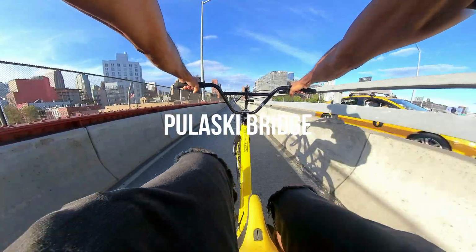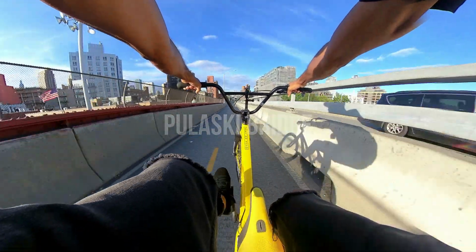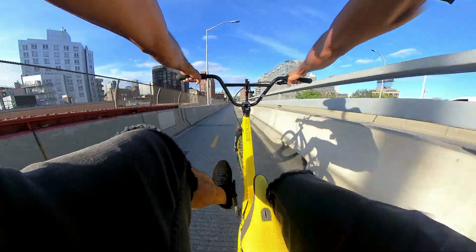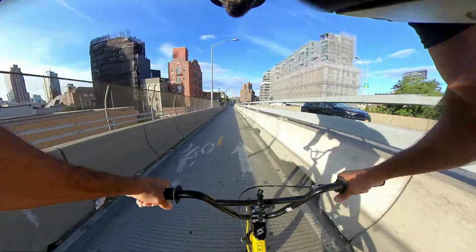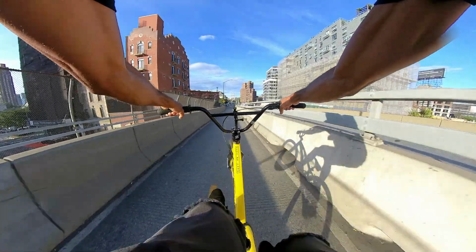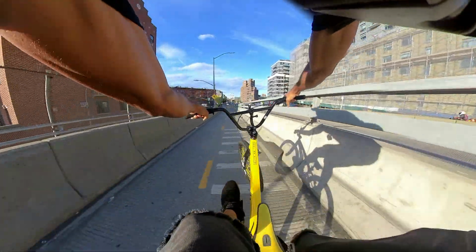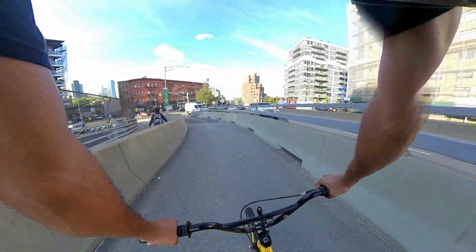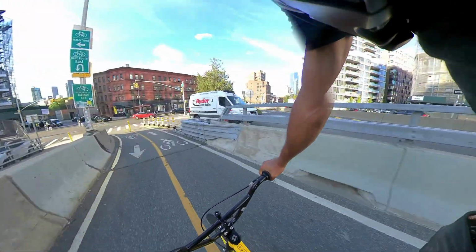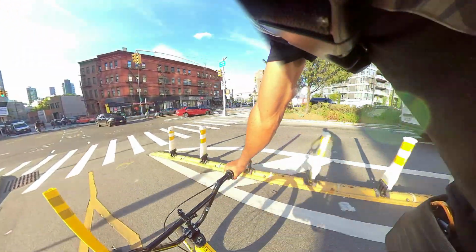And this is the Pulaski Bridge. This is another really fun bridge to do manuals down. It was that one bump that just messed me up. You know, you're going down this thing doing like 30-something miles an hour, and you hit a little bump while you got your front wheel in the air. That will definitely make you nervous.